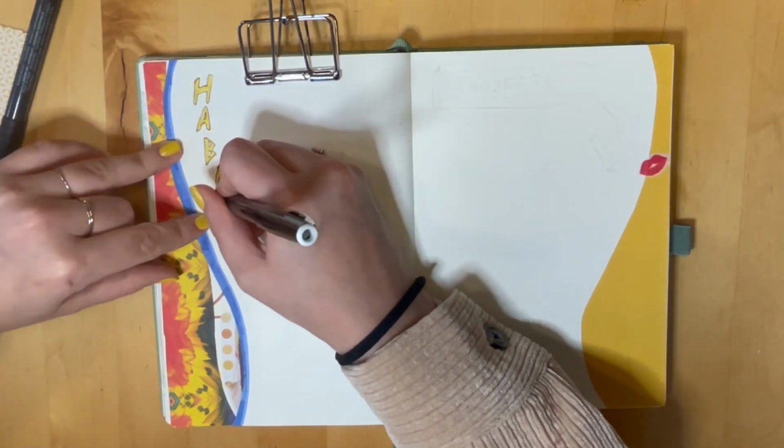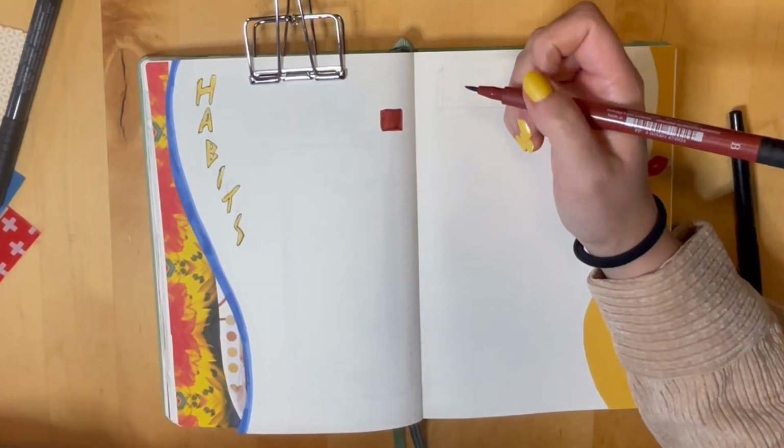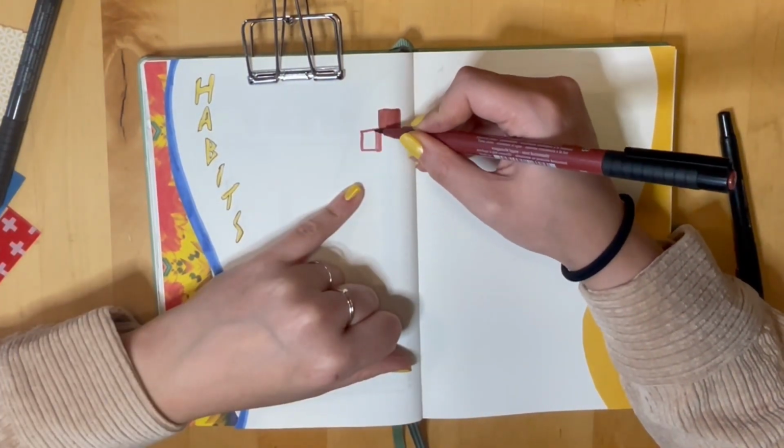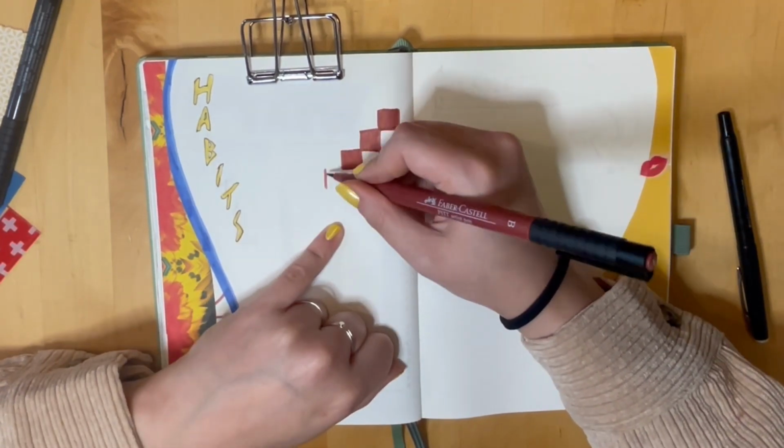And for my habit trackers, I had another bold retro pattern in mind to keep it interesting. In the end, it looks like a funky checkerboard, which also refers to that jumping zigzag movement I see in Gemini.